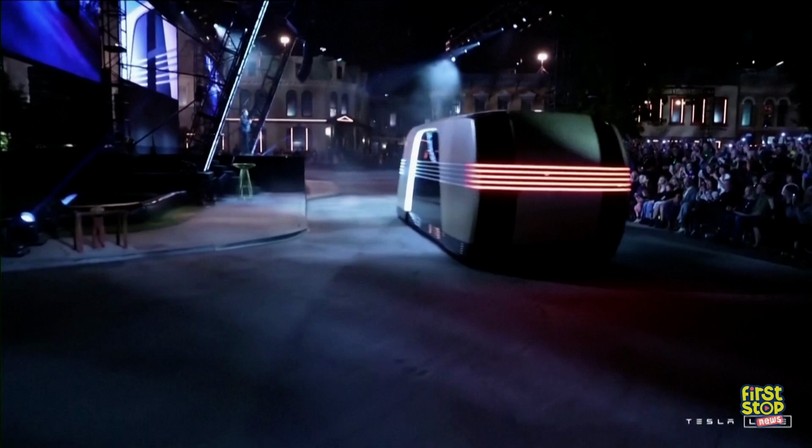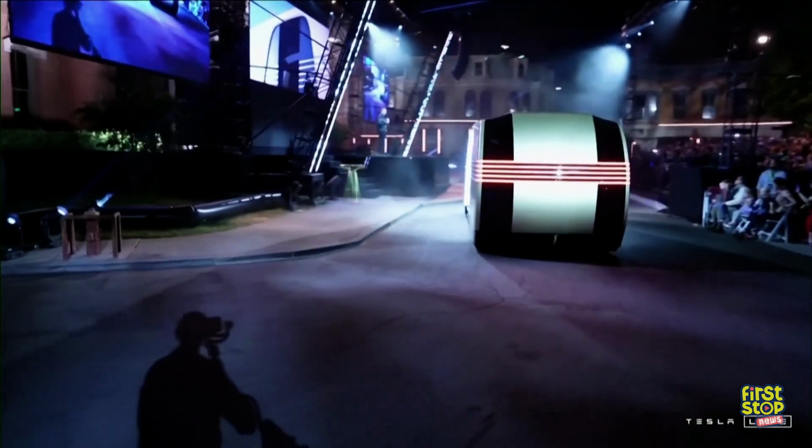We're still in the very early days of robo-taxis and self-driving cars. On top of technological issues, there's government regulation in car manufacturing, and of course, the laws of the road. The Optimus robots will walk among you.